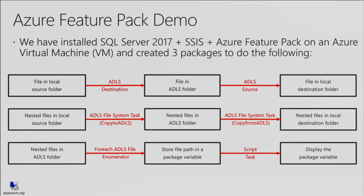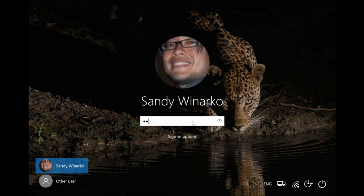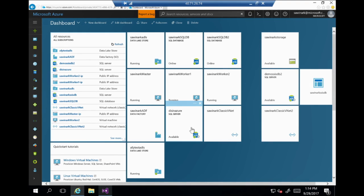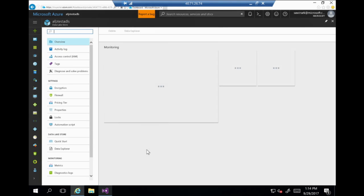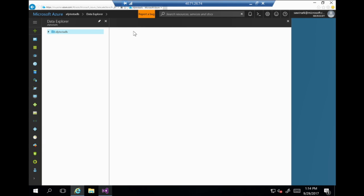Sorry. Let me show you the demo. All right. First, I will show you the Azure Data Lake Store account that I have. Okay. I will launch the Data Explorer. I'll show you all the staging area we will use for this demo. If it's connected, give a second.